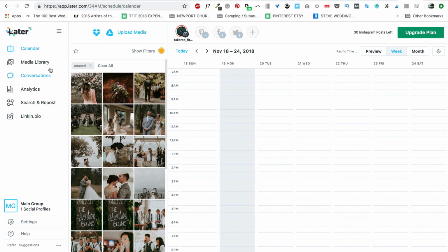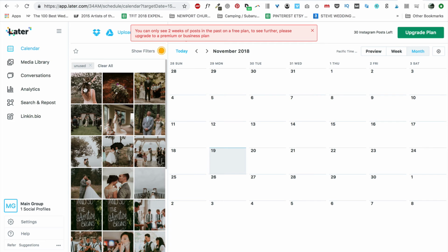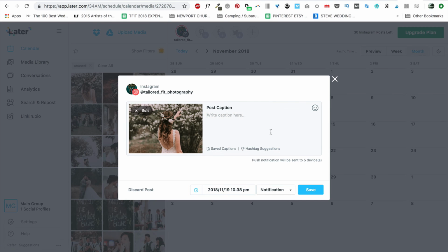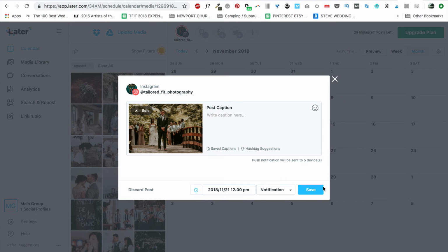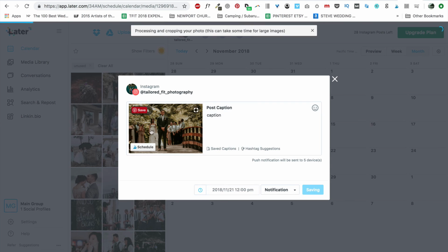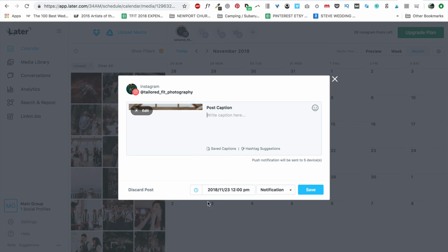So I can go through here. I've uploaded images from my portfolio, and I can just grab and drop them onto different days. So I would put this one on the 19th, and I can write my caption in here. And I have my hashtag, that sort of thing. I can actually save captions, hashtag suggestions, but for now, I'm just going to show you how quick and easy this is. Go through and just drag and drop images wherever I want, add my captions, and schedule out all of my content. This makes it so much easier.